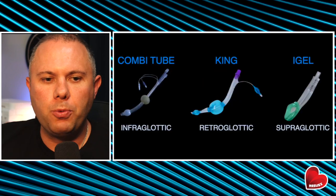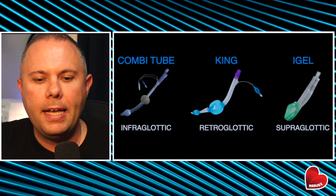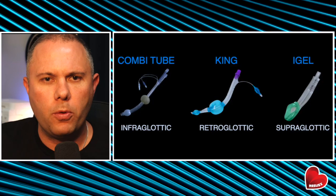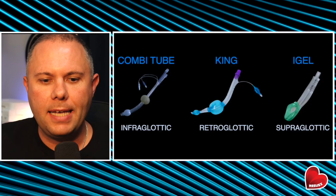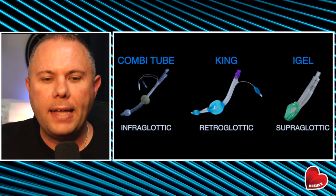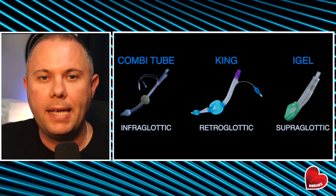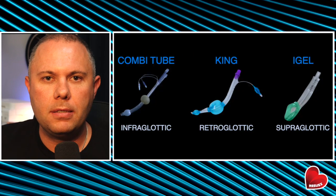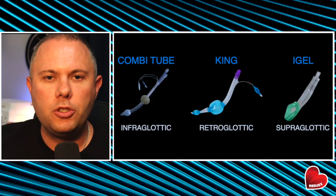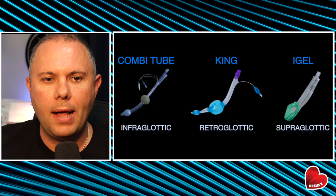The first one is the combi tube, and this is an infraglottic airway. It's passed typically directly into the esophagus, and we'll talk more about the combi tube here in a second. The second being the King airway, and that's a retroglottic airway, and it passes into, again, the upper esophagus. And last, the iGel, and this is a supraglottic airway that sits around the epiglottis.